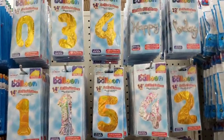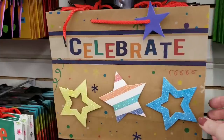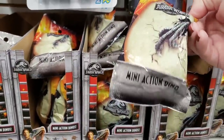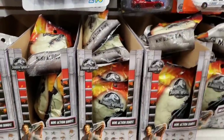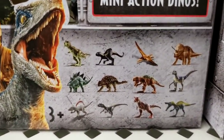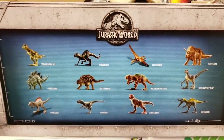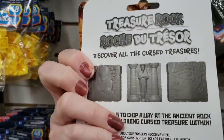Some really nice tissue paper. They have a large variety of gift bags. Look here, this is new by Jurassic Park, Mini Action Dino. Doesn't really say anything on the back. So I guess these are all the ones that you can collect. So it looks like there's about 12 of them, ages 3 and up. Here, this is a better view of them. So if you have a dinosaur lover, these they had around Christmas time, and Alex loved doing these, and they're a pretty good weight, so I do recommend those.